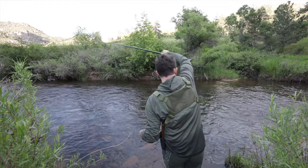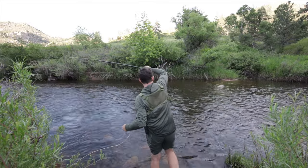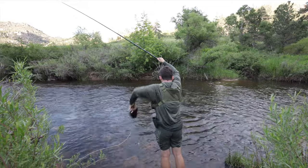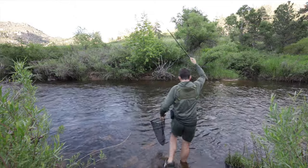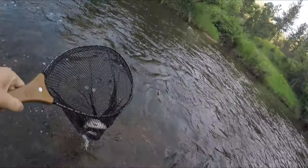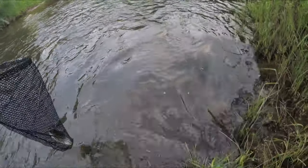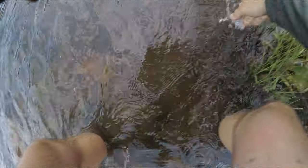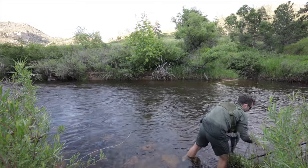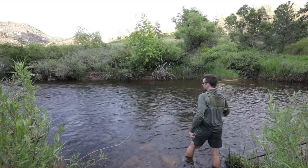Here we go. Nice rainbow. Man, they fight. They are fighting like crazy today. Healthy fish. There we go. Heck yeah. Very cool. Gosh, love these fish. Nope. Ah, he's gone.